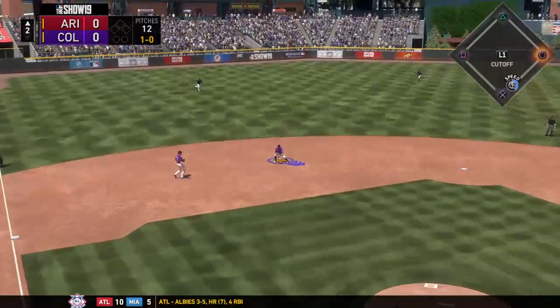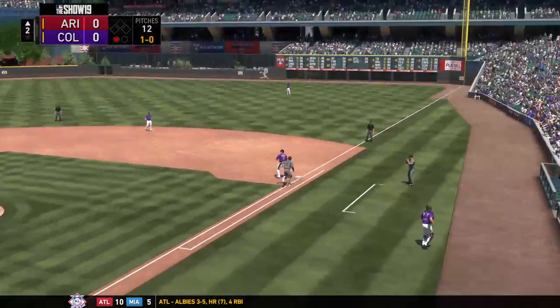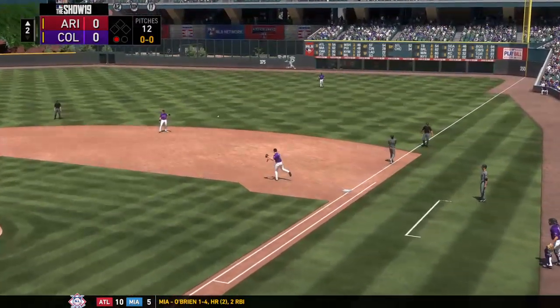Grounded to short. There is Desmond. Throw to first will be in time, and there's 1 gone here to start the second.